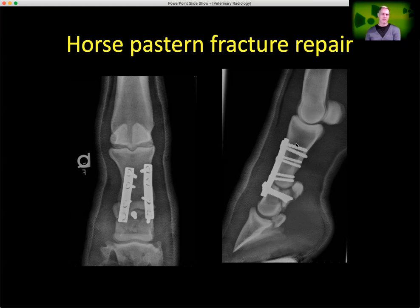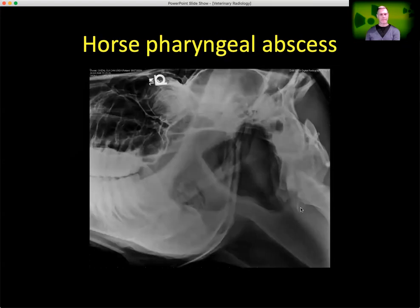The horse isn't going to be able to do what it used to do, but this horse should be able to walk once this fuses and, you know, can use it as a pasture ornament to trim your lawn, et cetera, et cetera. But at least we fixed it and made the horse more comfortable.